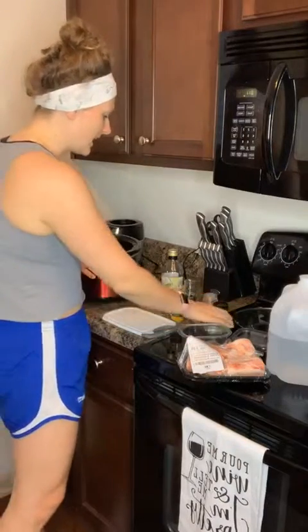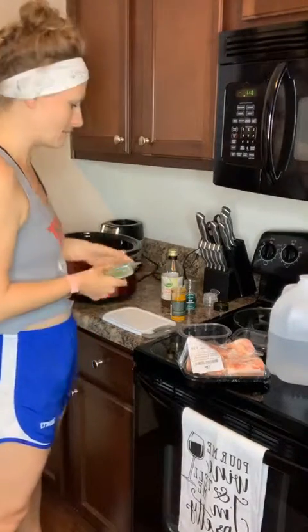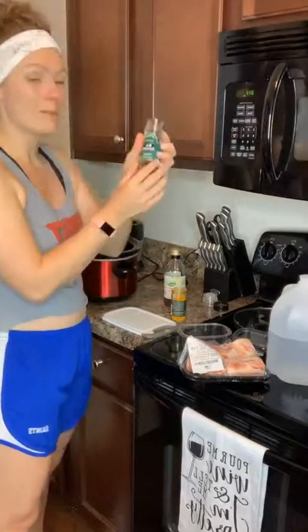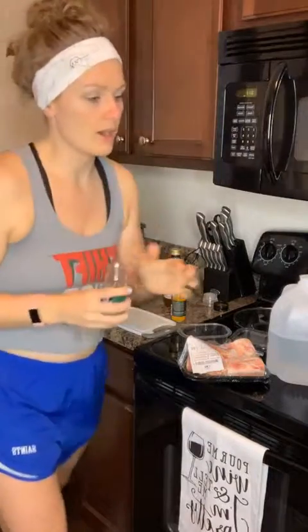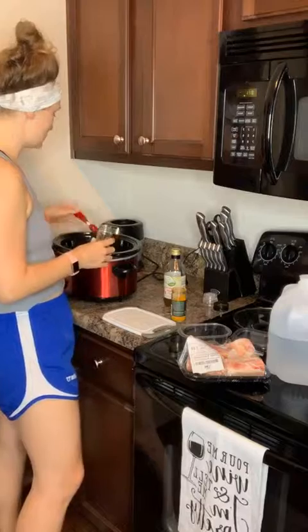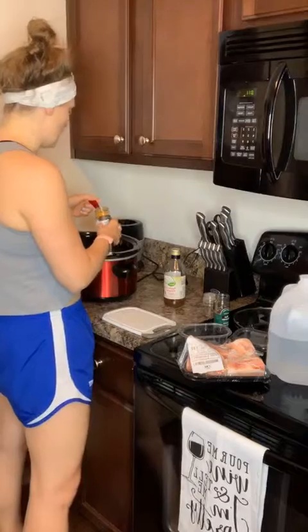So, I like to do a little bit of fresh rosemary and just pop that in there. Now, I've got some black peppercorns, and this is another thing where it's really good for flavor, but it's also really good for your body absorbing the nutrients. So it's really good for the nutrient absorption. So put a teaspoon of that in there, and then I'm gonna add just a little bit of turmeric as well.